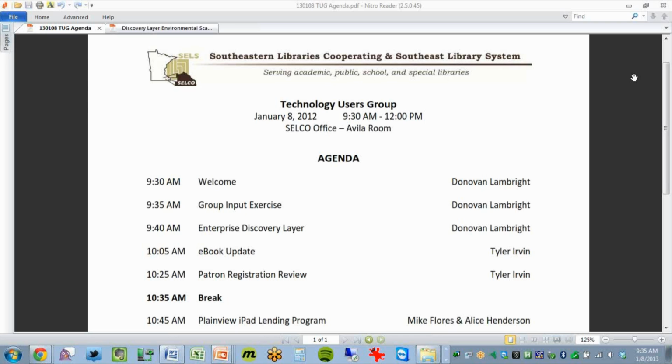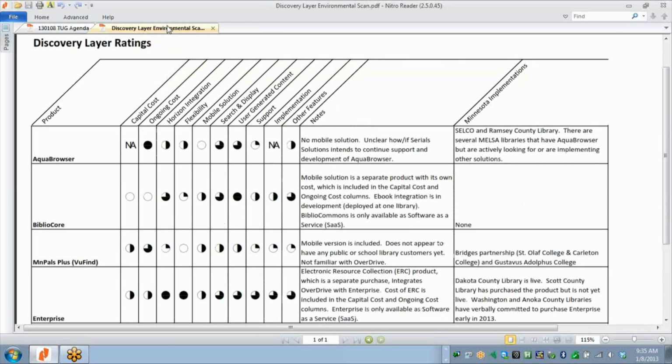So we had a team here at SELCO consisting of myself, Tyler Irvin, and Cheryl Hill. We took a look at 4 discovery layers. Let's bring that document up. This chart is a little small for you to read in the seats, so I will try to read it to you. It will be on the website as part of the handouts. It's already on the website as part of the board meeting handouts for December.